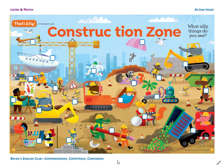Number 14. Ding, ding. The monkey is riding a bicycle. The red bicycle is in front of the crane. Be careful, Mr. Monkey.